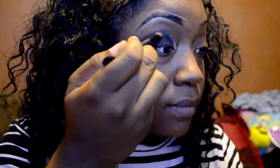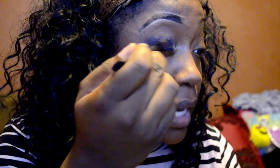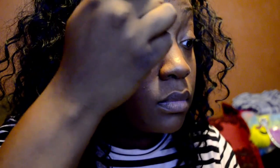All you do is pat it on there, because it's going to set itself. You don't have to keep going into the pan, but I'm having to because I see areas that I need to fix. What I'm going to do is blend it all out. Sometimes you have to find your way with eyeshadows, especially when you're a beginner and you're learning how to do it. You have to find your way and get that desired look.